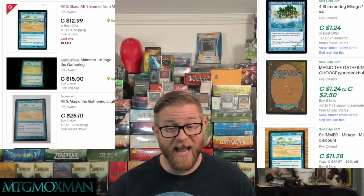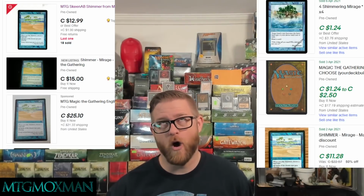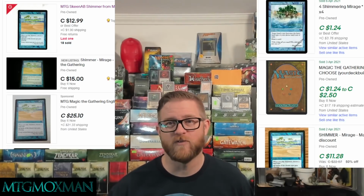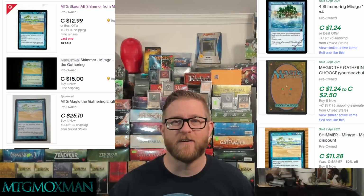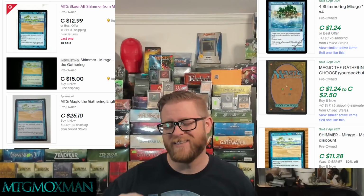Now, again, a cheap casting cost enchantment for a couple of bucks that can keep coming back. And we all know it's hard to get rid of enchantments and other removal things because people don't tend to keep this stuff in their deck. This could be a lot of fun. Okay, and for a couple of bucks, it's definitely worth it.